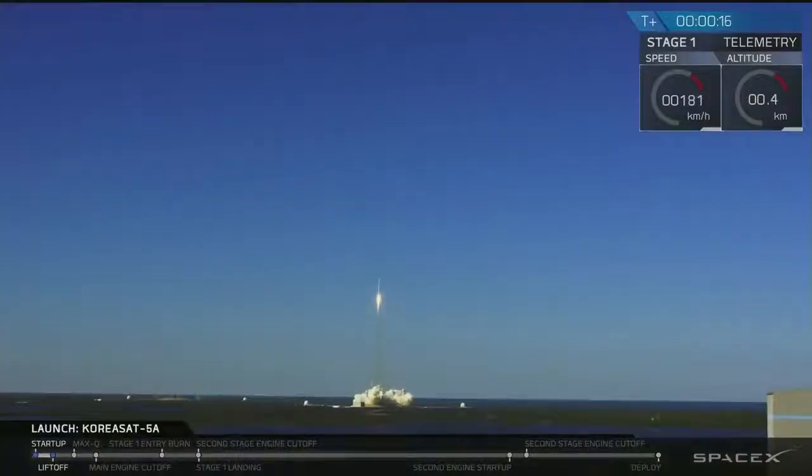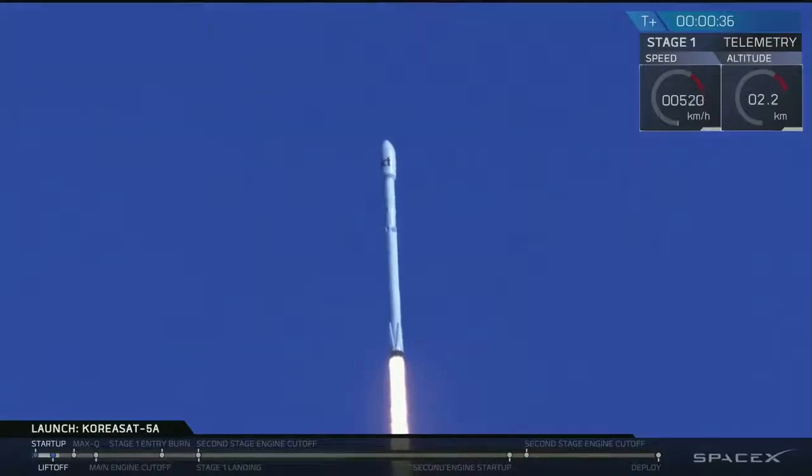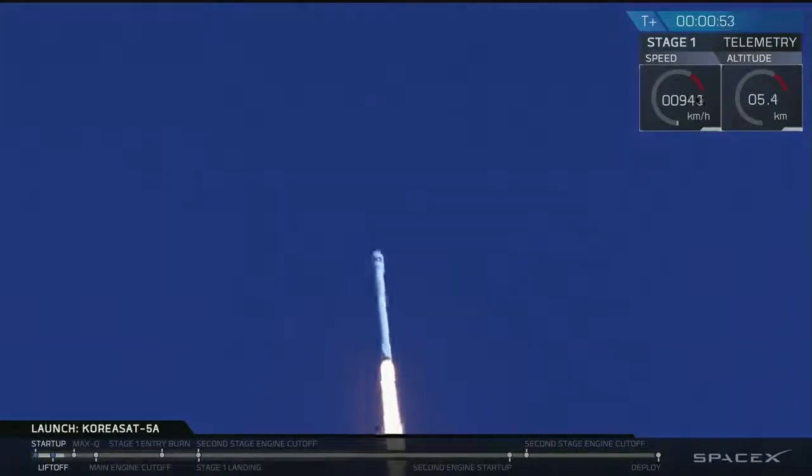Vehicle pitching downrange. Stage 1 propulsion is nominal. Power telemetry nominal. T plus 50 seconds in today's mission. We are on our way to delivering KoreaSat 5A to a geostationary transfer orbit.